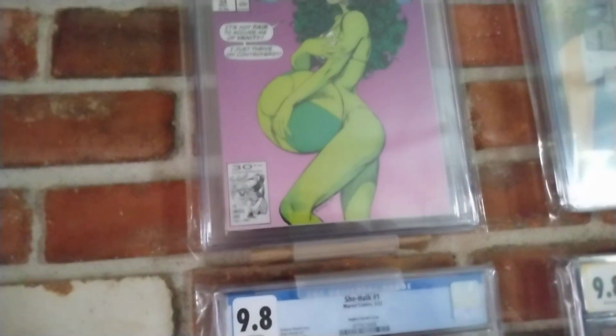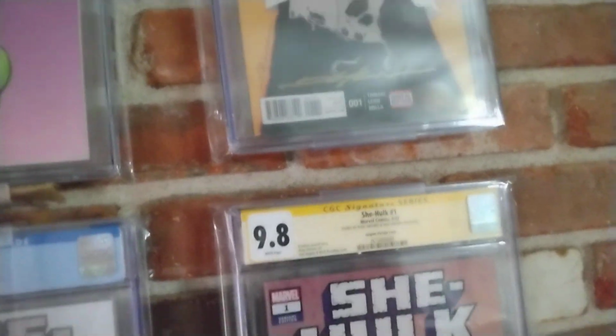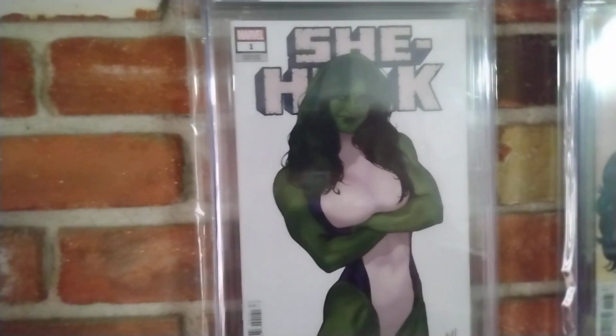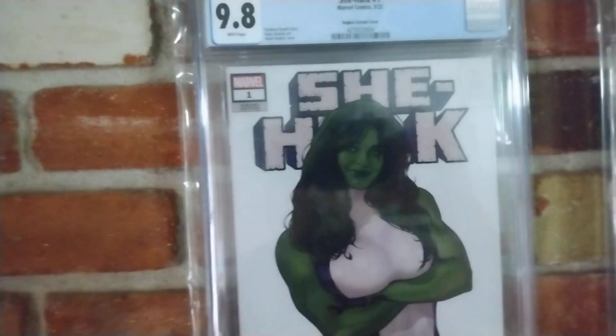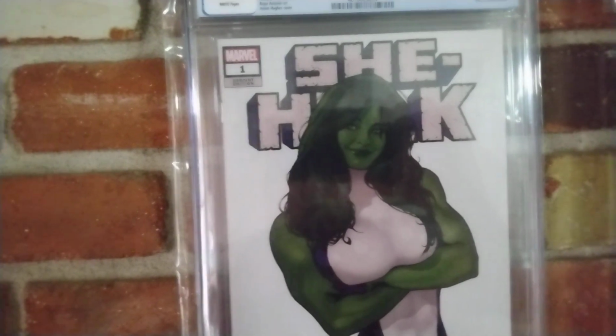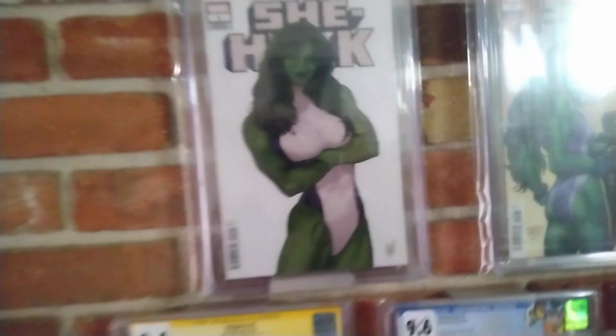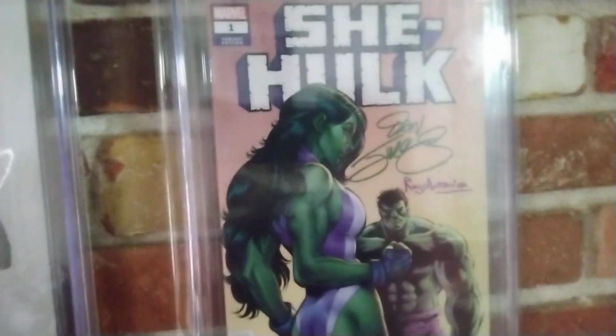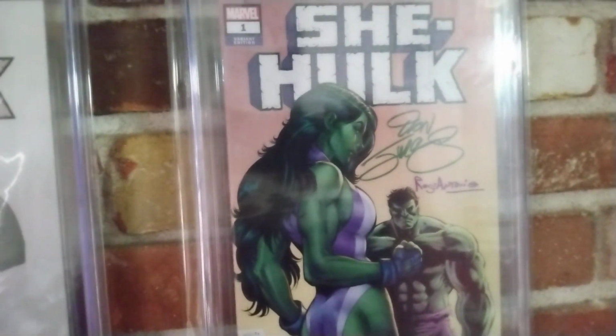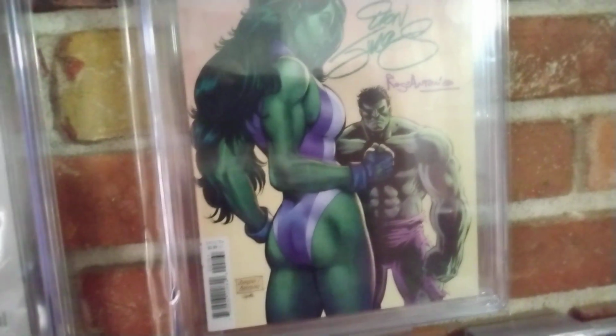Here's Sensational She-Hulk number 34, 9.6 up there. 9.8 Hulk number one. Of course, it shows She-Hulk on the cover there. It's signed by Jeff DeCal. She-Hulk number one, and that's supposed to be the Hughes variant cover, and that's a She-Hulk that kind of looks like the star Tatiana Maslany, who's playing She-Hulk in the show, which I'm not even going to touch right now because if I get into it, this is going to turn into a 3-hour conversation. So I'll just leave it at that. Then here's She-Hulk number one, signed by Rogue Antonio and Dan Jurgens. Very cool cover. I like that one.